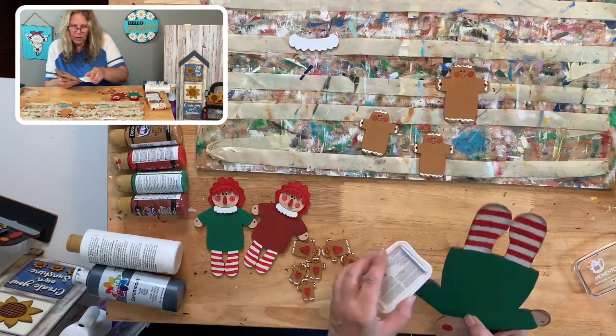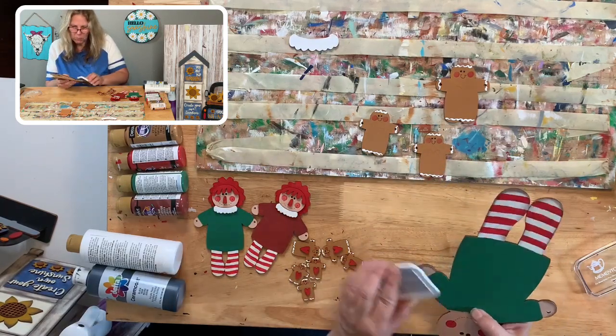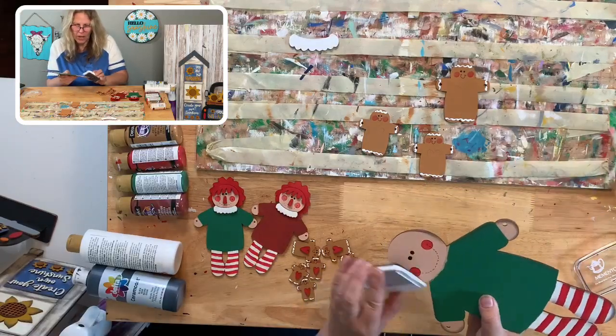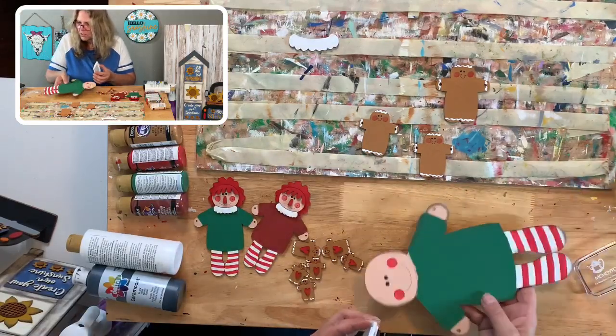I'm going to take those to a craft show and they're going to be on a Christmas tree with a whole bunch of other ornaments. And no one is going to know that I forgot, right? Okay, so there's that part.